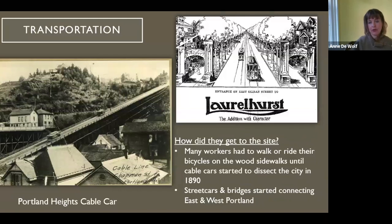What we want to consider when we are considering the architectural styles of Portland is how the building materials and craftspeople got to the locations they were building the houses in. Often people had to walk the wooden sidewalks, take their bicycles, or use horse-drawn carriages. Then the streetcar started being built in the 1890s, which helped develop the Southwest Hills, getting up all that steep incline and bringing building materials and craftspeople as well as future residents up to the top of the hill. Bridges and streetcars were also connecting East and West Portland.